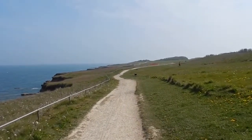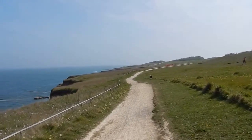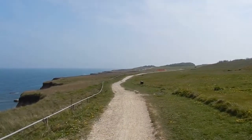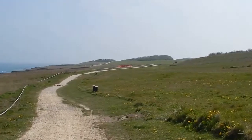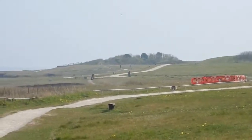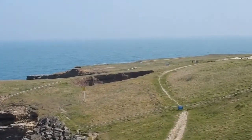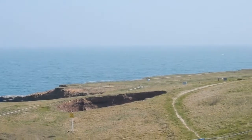Now that I've passed the lighthouse, I wonder what on earth is my next focal point. There's nothing really over there. I suppose I have to find out what's over the ridge. There's a hole over there. I don't know if that's a deep hole or just a shallow hole. But there's a hole nevertheless.